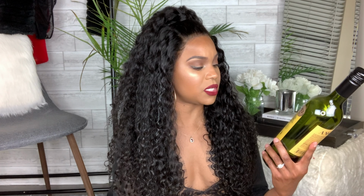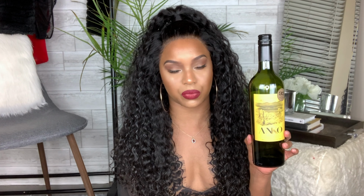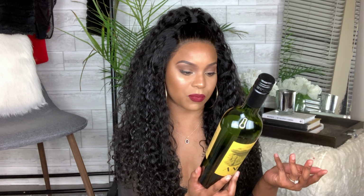So before we get into this hair, we're gonna get into this wine. This wine right here is wine from Argentina. It's called Anco. I got it from Costco and it was only like $9.99. It just says white wine. It says Origin Salta. I don't know what any of that means, but it's a really good wine. It has more of a grapefruit taste. Try it out if you stop by Costco.